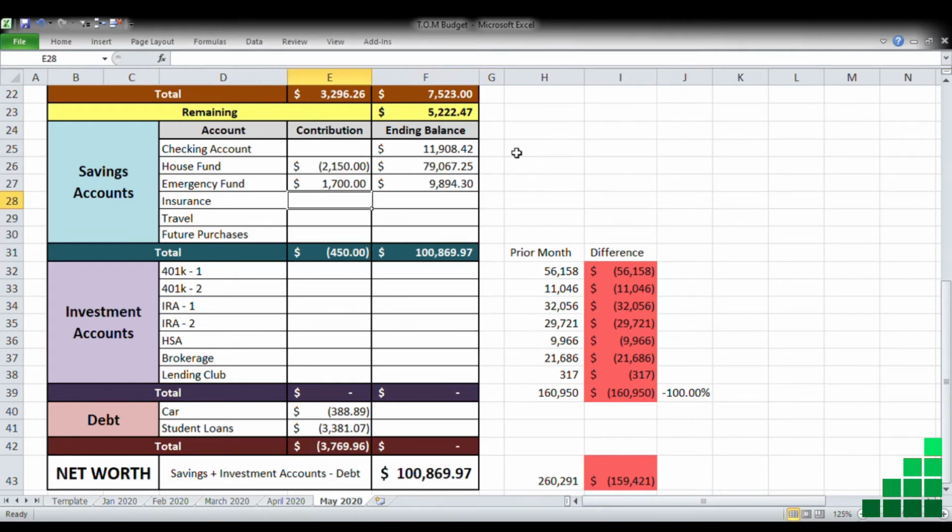As I mentioned above, we put $150 into our insurance account, and that account has $310 in it. So hopefully in a few months, whenever we have our 6-month premium due, we'll have all that money set aside for it. We put another $200 into our travel account. We don't know how long this pandemic's going to last, but we want to keep saving up so that whenever this is over, we can take a trip somewhere. So that account ended at $1,817.